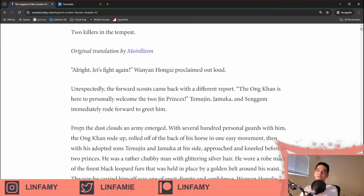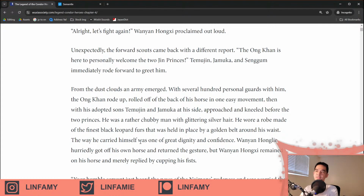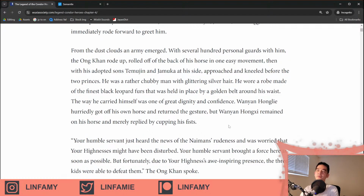Temujin, Jamuka, and Sengum immediately rode forward to meet him. From the dust clouds, an army emerged. With several hundred personal guards with him, the Ong Khan rode up, rolled off the back of his horse in one easy movement. Then, with his adopted sons Temujin and Jamuka at his side, approached and kneeled before the two princes. He was a rather chubby man with glittering silver hair. He wore a robe made of the finest black leopard furs that was held in place by a golden belt around his waist. The way he carried himself was one of great dignity and confidence. Wenyan Honglie hurriedly got off his own horse and returned the gesture, but Wenyan Hongxi remained on his horse and merely replied by cupping his fists.